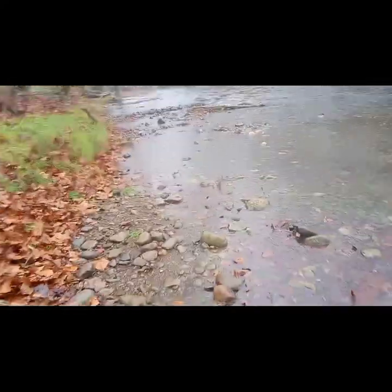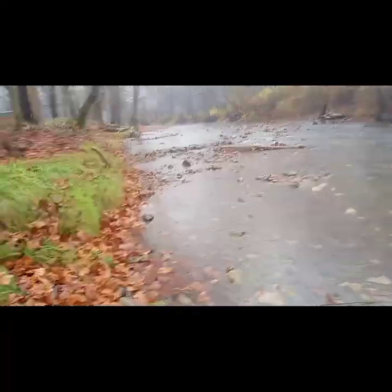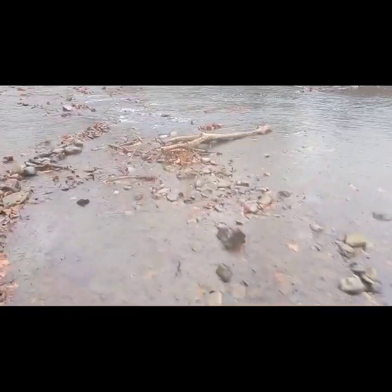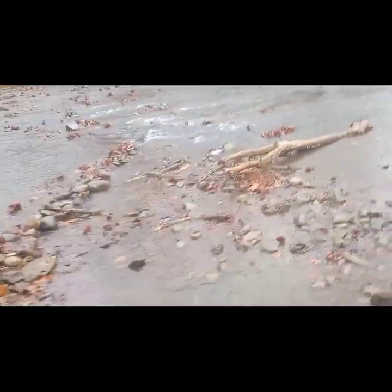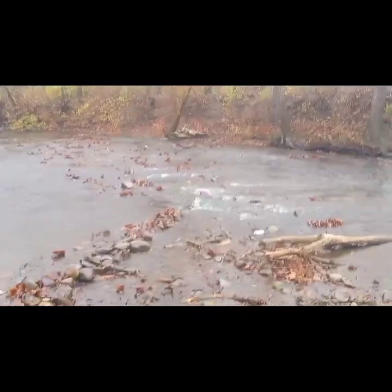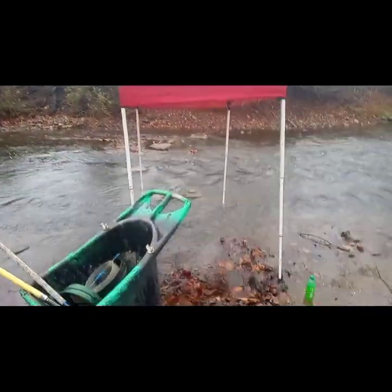Look at all these little tailing piles. But I see a nice little rock wall here. Let's move on up here. And yeah, look at that flow right there. My phone's starting to get pretty wet. So yeah, let's get that canopy set up. Bam! And here we got it all set up.